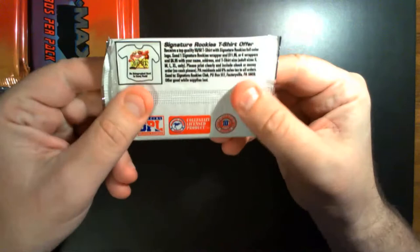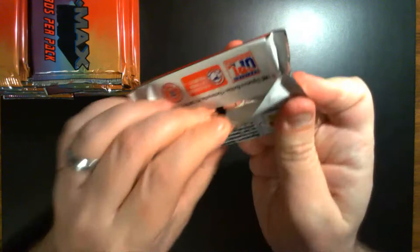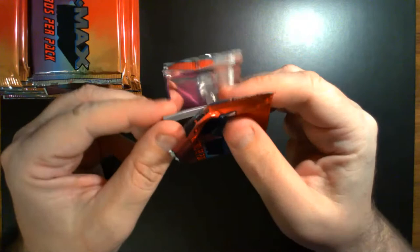And grip it and rip it. All right, so I don't know if there are any individual odds posted for the inserts. Doesn't look like it. And we didn't have any trading. I checked. So no one decided to trade. So we're sticking with the luck of the draw.